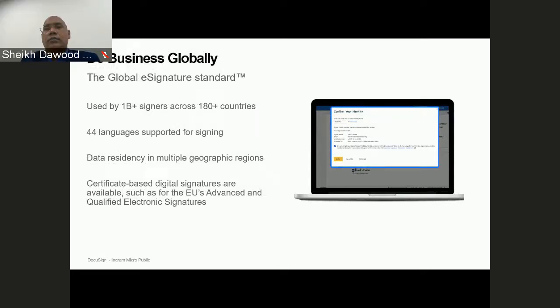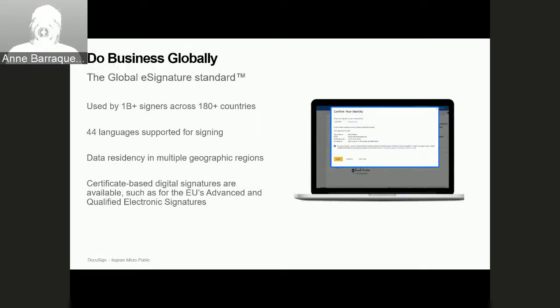Before we go into that deep dive about DocuSign and Oracle, I just wanted to give you an overview. I mentioned in the introduction that we had over 1 million organizations using DocuSign. That means that we have more than 1 billion signers across the globe. We're deployed in more than 180 countries. Our platform is available in 44 languages from a signing perspective, which means that it can be pretty flexible when you're doing business globally.